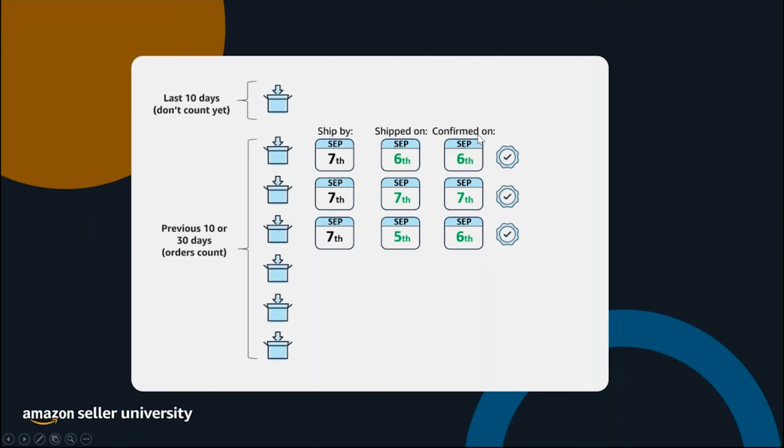And the last one, which is often not the most obvious, is when did you confirm your shipment of this product? When I say confirm shipment, basically after you ship out the product, on Seller Central there's a button that says confirm shipment, and it'll ask you for your tracking ID and a little bit more information. But basically, you are confirming to the customer that you have shipped this product. And on the other hand, you're also getting paid as soon as you confirm the product has been shipped.